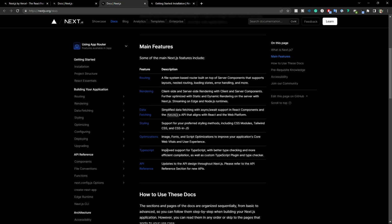And TypeScript, of course, you can use TypeScript for a more error-proof application. You gotta go with TypeScript. For API, they updated the API design throughout Next.js, and they have an API section as well, which we're going to explore. But for the most part, routing, rendering, data fetching, and optimization are where most of the features are. The API is also a cool place, and we're going to learn how to do API design. Yep, that's I think a great overview of the main features to talk about on the Next.js side of things.